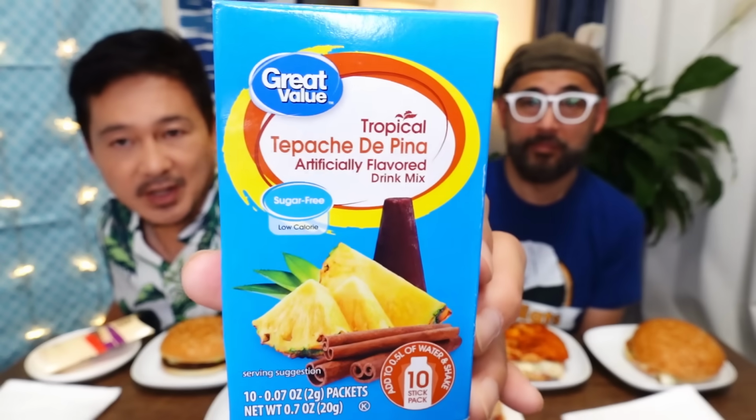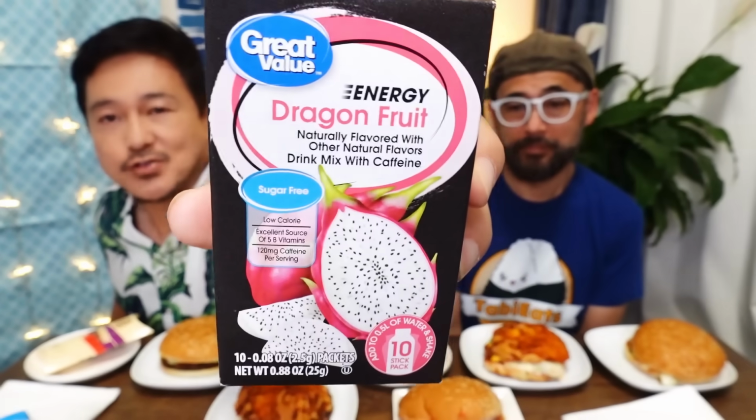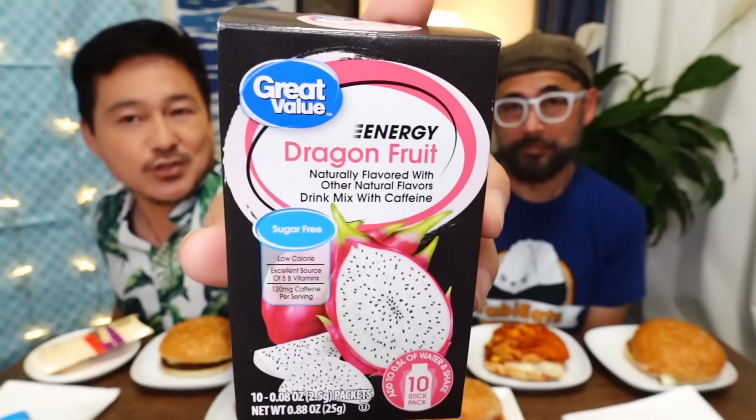Instead, for drinks, we want to say thank you to Alex for sending us these boxes of instant drink mixes. So I let you choose, Satoshi. You can choose this tropical flavored drink. I think it's pineapple and maybe coconut. And the dragon fruit drink. Which one would you like, Satoshi? Tropical drink. Tropical drink, okay. I'll make this one for you, and I will have the dragon fruit. Cheers. Cheers. Thanks, Alex. Thank you.